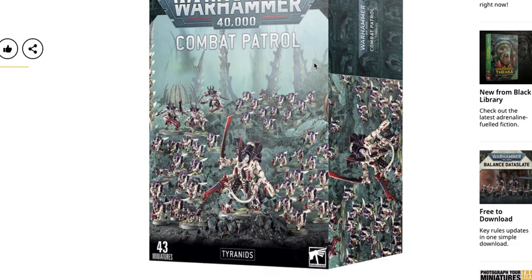I do like the idea that you could potentially take these. I would imagine they're going to be elites, but if you take a Tyranid Prime, which you can build out of the Tyranid warriors, you could maybe take that as an HQ, and then you have the Hive Tyrant or Swarmlord as HQ, and then you have 3 troops, and then you basically have a battalion right out of the box. That would be awesome if that's a possibility.